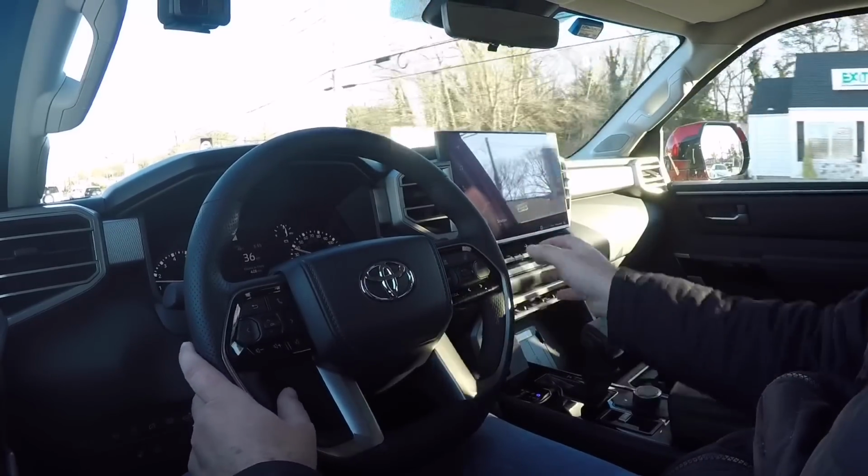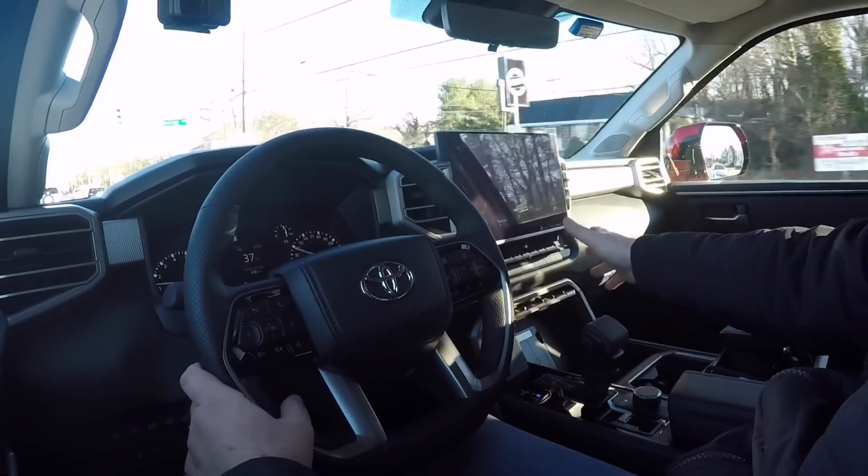And I mean that with the center stack and just the gauge cluster in general. I'm used to the climate controls from other Toyotas. There's not a lot of different stuff. I've been saying this for years, that eventually when they do the next generation for Tundra, they're going to make it like all the other Toyotas out there. There's going to be a lot of characteristics of all Toyotas.